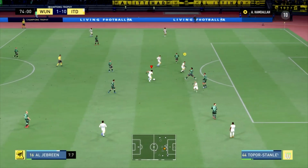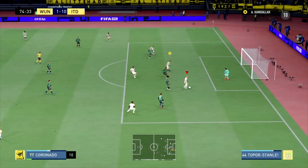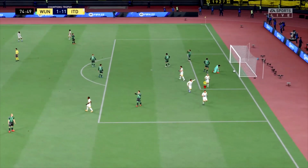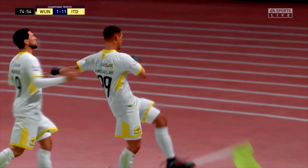Racing away here. Promising position, this. Opportunity here. Oh, tremendous goal! Technical excellence to finish that one off. Wonderful to have that in your repertoire.